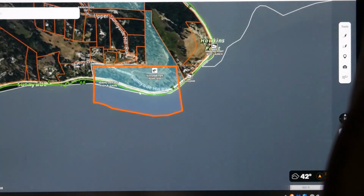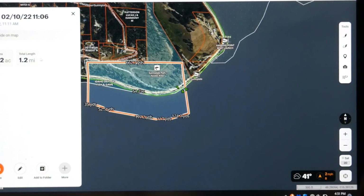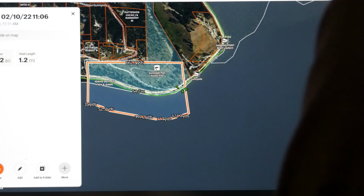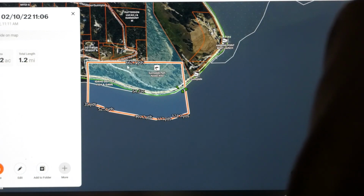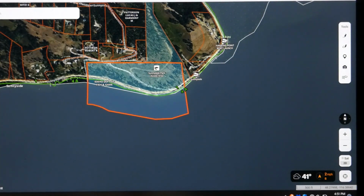I'm just going to go ahead and click on this area here, and it'll bring up some information about the area. The area total is 54.2 acres, and the total length of the outside is 1.2 miles. So it's a medium size, about 50 acres. Not too big, but there's going to be some birds in there.